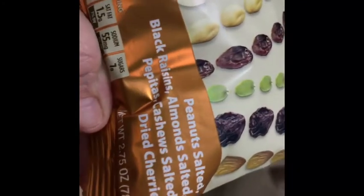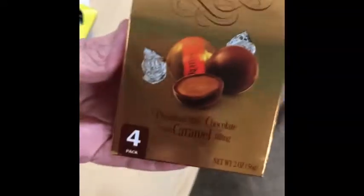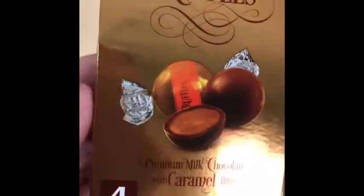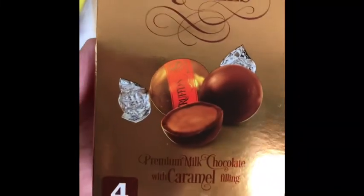And same for this. Put this in my car, too. It is salted peanuts, black raisins, salted almonds, pepitas, salted cashews, and dried cherries. Sounds yummy. And then I got these for my daughter-in-law. Every once in a while she wants something sweet, but she doesn't want a lot. So there's only 4 in here, so won't be too tempting. I don't know what brand they are, but they're caramel truffles. They look just like the, I can't think of what, there's a brand that looks exactly like this.